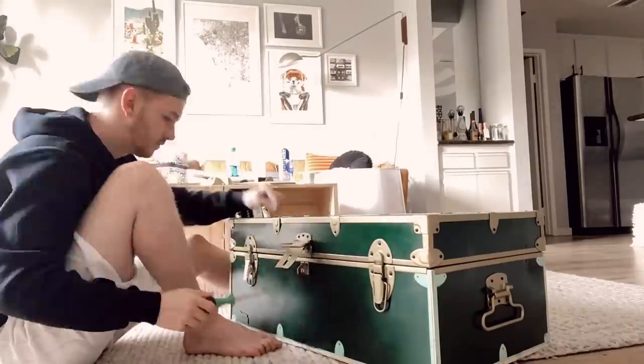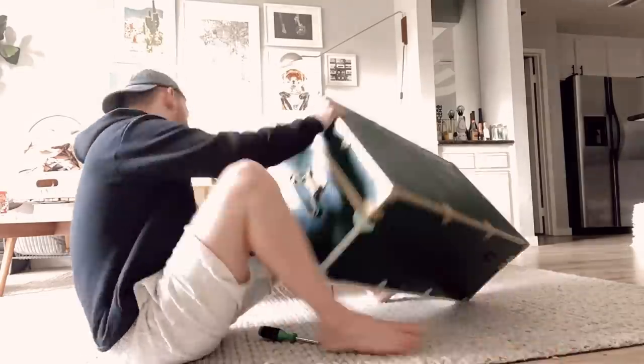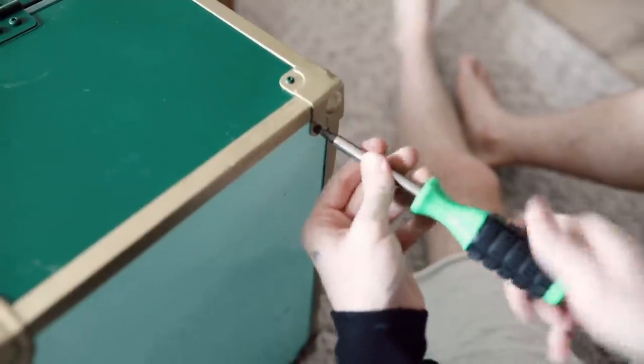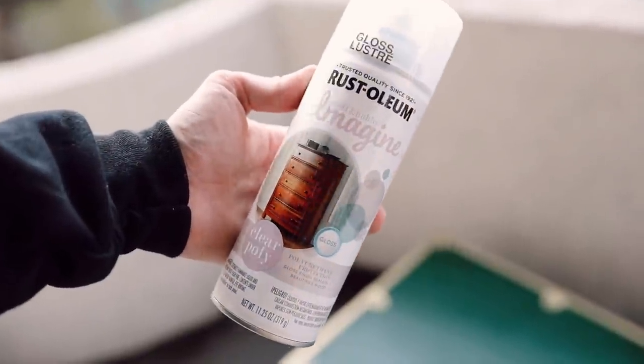So I didn't really want to share with you guys the entire process of this because not all of you are going to be able to find this identical trunk, and every trunk's going to be a little bit different. So I'm just sharing with you what I did per se. And then I was a bit conflicted, so I went onto my Instagram story and asked you guys if I should leave the screws green or if I should paint them gold, and green ended up winning, which I actually kind of liked the green anyways. It added a bit of contrast.